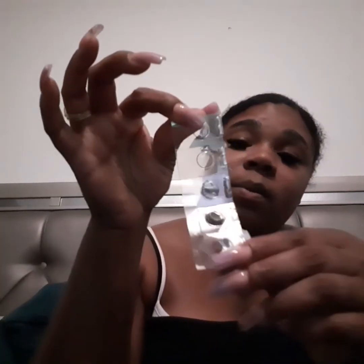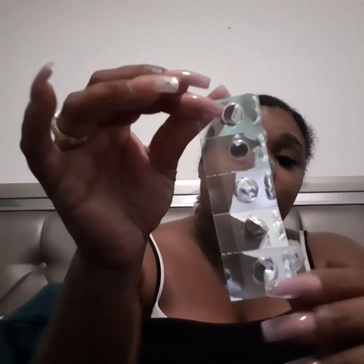My cycles are irregular, so I do have a habit of not being able to track when my cycle is going to come sometimes. It does come usually between the 12th and 15th, but this time I guess it was just a little off. So with that being said, this is how the package looks that it comes in on my end. I don't know, depending on where you go to get the prescription from. This is what mine looks like.